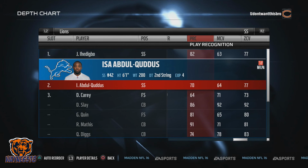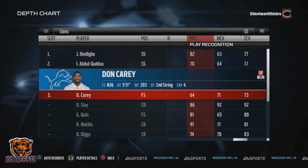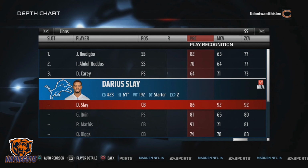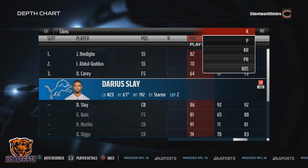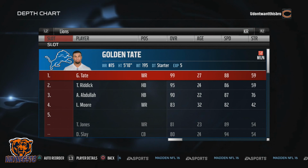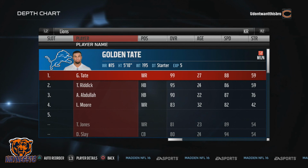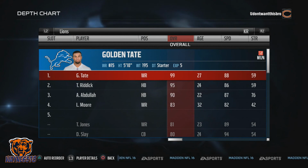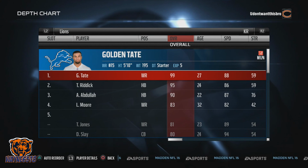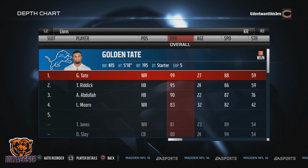And then I'm going to have whatever this guy's name is. And Don Carey and Darius Slay again. Like I said, Darius Slay is a real good guy. You got to definitely have him out there on the field. My kick returners, I'm going to go with Golden Tate. Here's a little tip for you guys. When you put the guys in kick returner, whatever their overall goes to, that's the guy you should start.